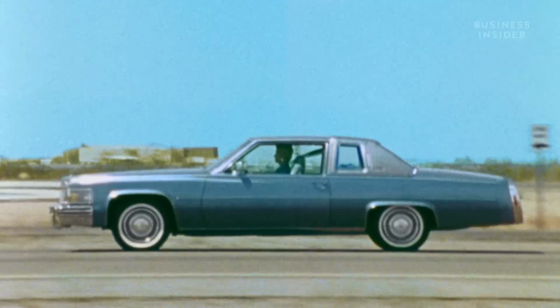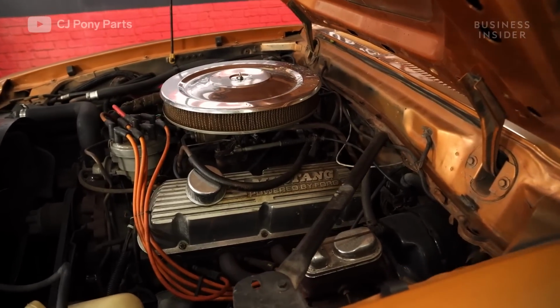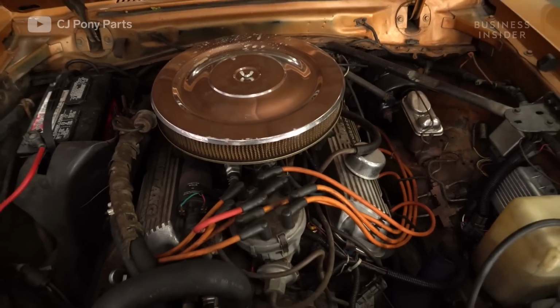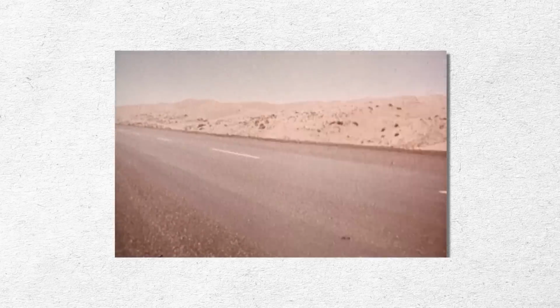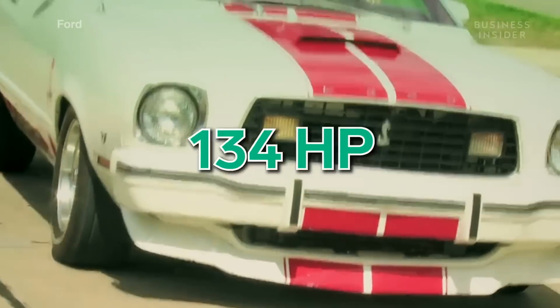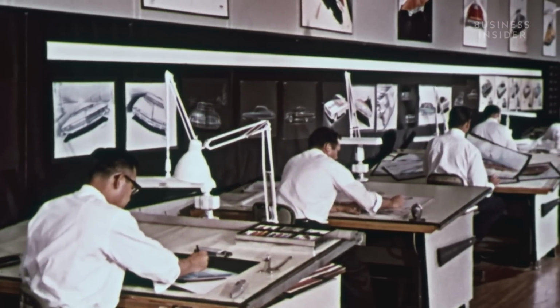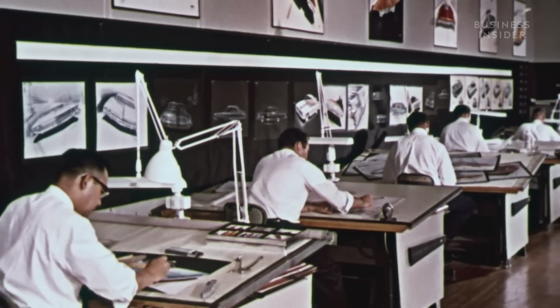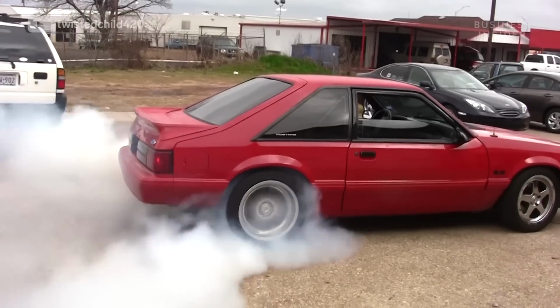But as the gas crisis ended, Americans were back to wanting big, fast cars. Ford answered with a 5-liter V8 for the Mustang. But it was a far cry from the performance Mustangs were producing a few years earlier. At 134 horses, it barely got a top speed of 100 miles per hour. It was time for the Mustang to go back to its roots. Ford answered with one of its most iconic cars to date, the Fox Body Mustang.